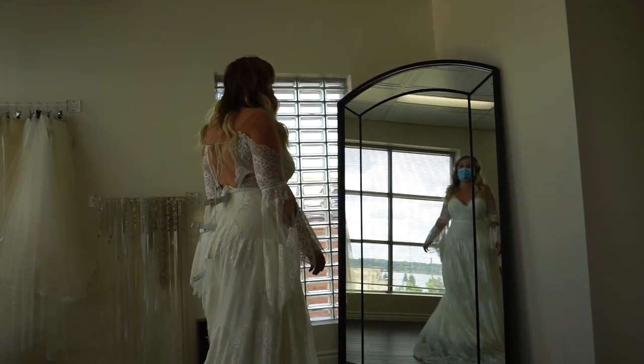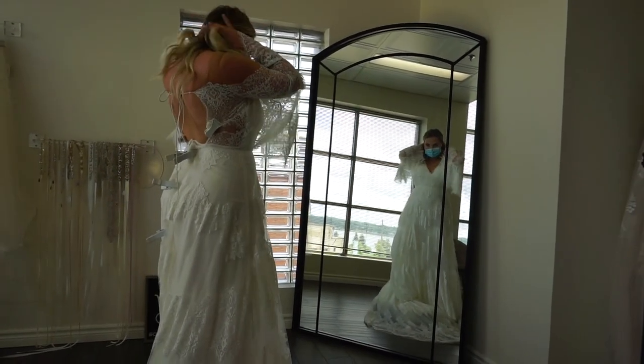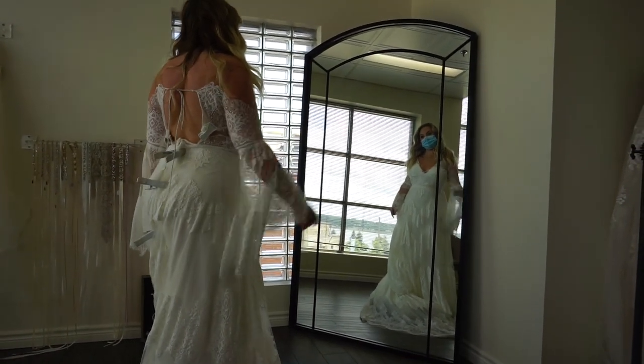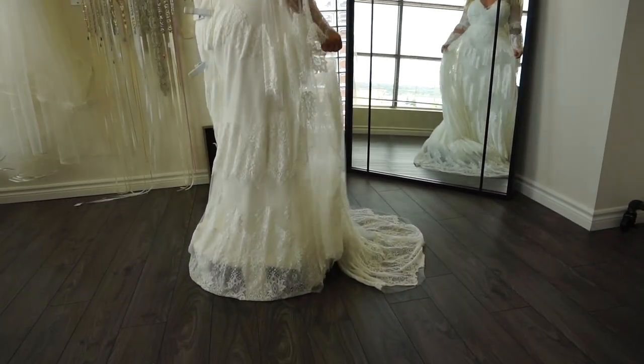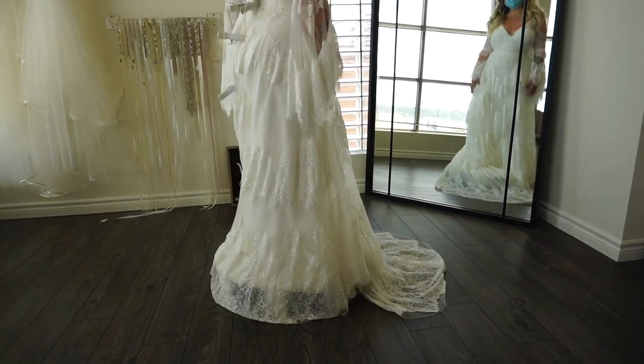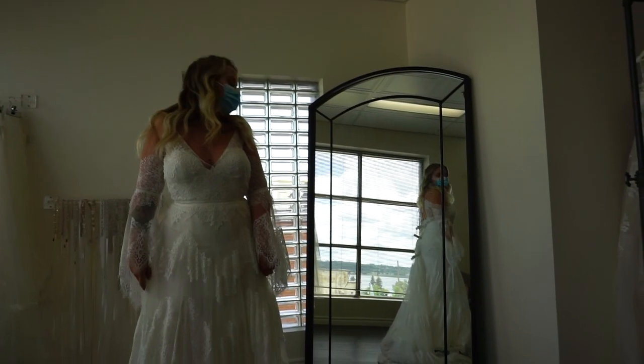I love the sleeves. The sleeves are beautiful. I think I'd love that dress more, Mandy, if it was in an ivory. I don't think I'm liking the white for some reason. But it's very pretty. It comes with a blush undertone as well. Does it? Yeah. See, I probably would like that better. Oh, the back is so nice. So pretty. Isn't it?